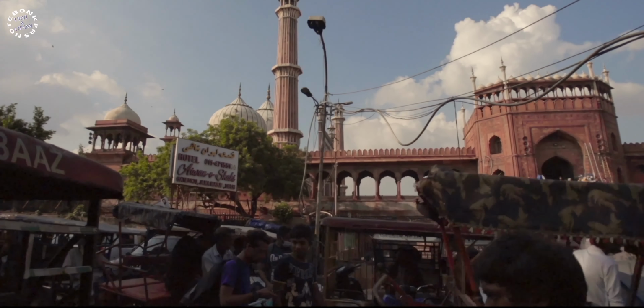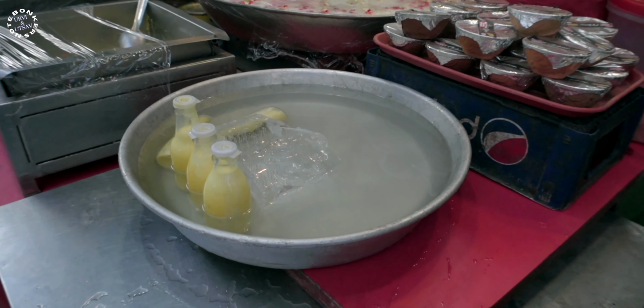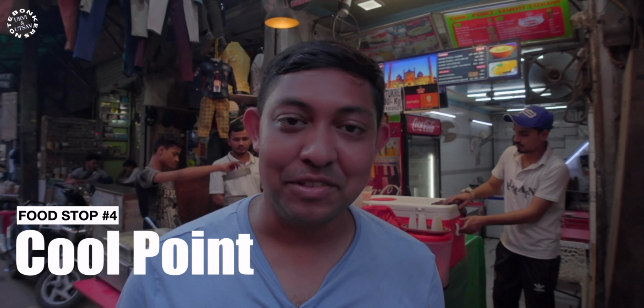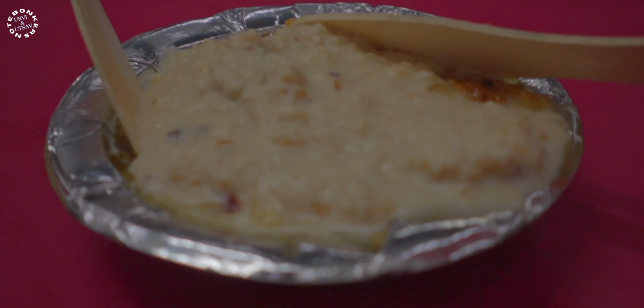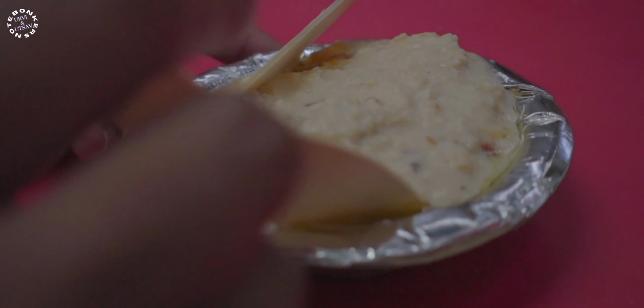Now we wanted to try some desserts and we spotted Cool Point right opposite on the street. They had a lot of sweet options and we went for Shahi Tukra. I am standing right now in front of the Cool Point. They are serving authentic sweets since 1980. And they are very famous in this area and in Delhi in general. And today we are going to have some Shahi Tukra from here. We got a plate of the Shahi Tukra and it is topped up with some rabdi. I'm so tempted to try this thick creamy dessert.